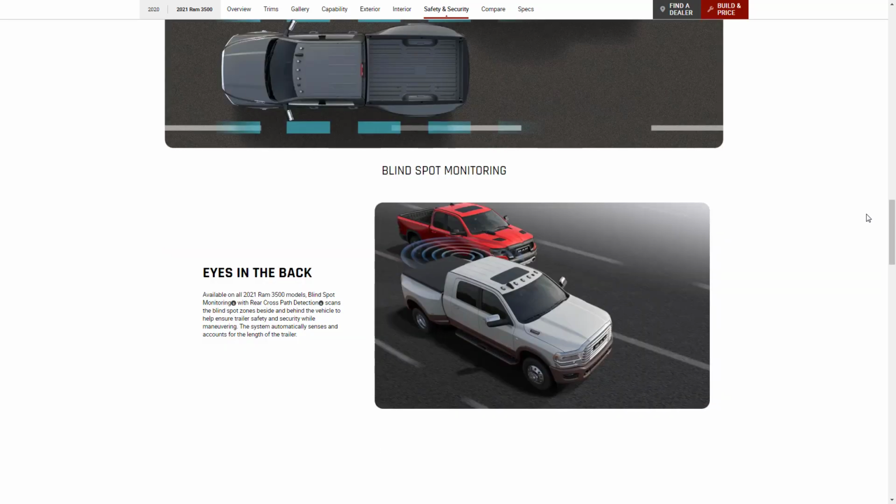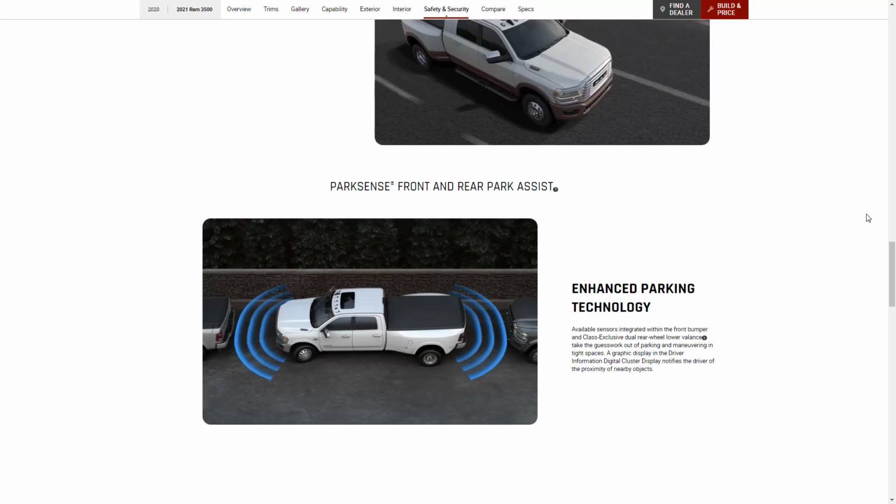One of my favorite features here, they're talking about the available. So far, none of these have been standard. Every time I've mentioned anything, it's been available. It's not standard. The available blind spot monitor with rear cross path detection. I love that. One of my favorite systems. ParkSense front and rear park assist system with the sensors.